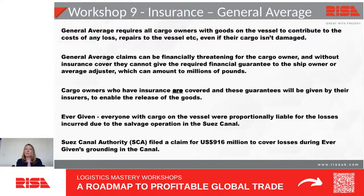And general average claims, I've put there, they're financially threatening for the cargo owner. And if you have not got insurance cover, you cannot give the required financial guarantees to the ship owner or the average loss adjuster. And they may well be looking for millions of pounds overall over the vessel. If you have insurance, as the cargo owner, your insurers will give those guarantees to the ship owner or the average loss adjuster, and they will release your cargo to you. If you haven't, your goods will not be released to you.